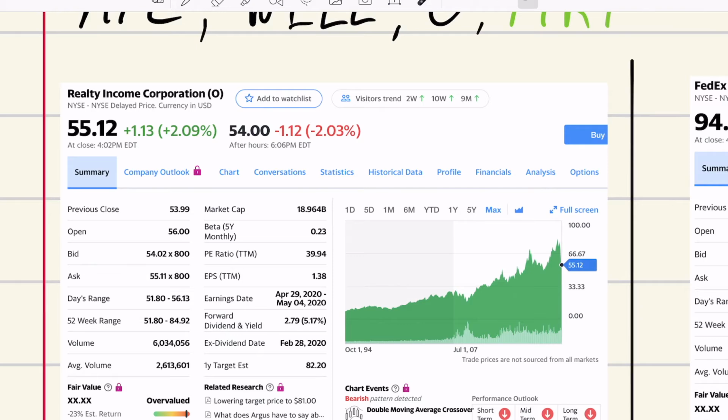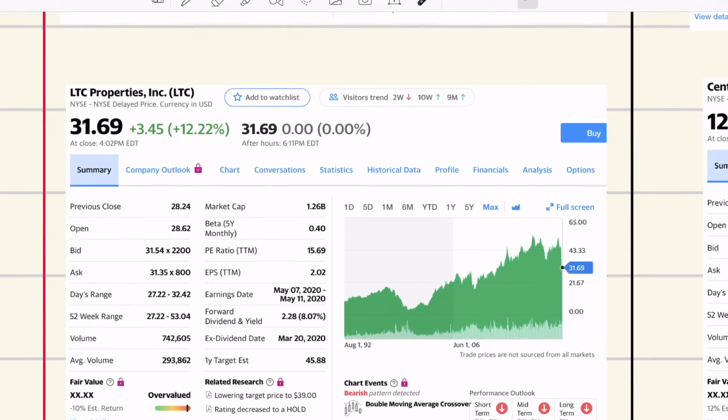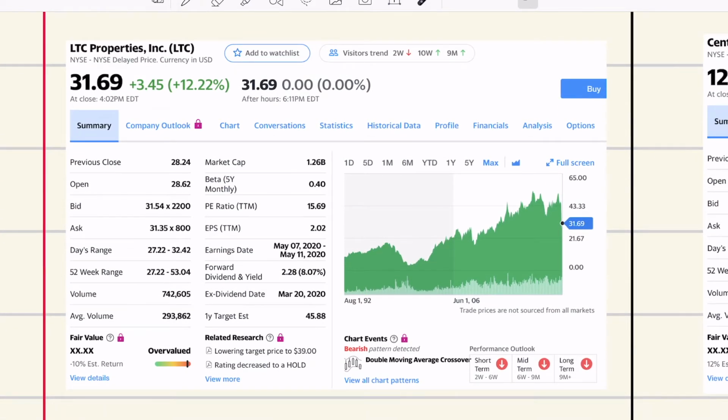The next company that I would like us to pay attention to would be the LTC company. So this company was also able to go through two different recessions, right? So the first one was back in 2000, so the dot-com bubble, and then it was also able to recover from the 2008, 2009 financial crisis. Right now it's trading at about $31 a share and dropped about 10 years of the price. So it's back in the 2010 price range right now. With it paying 8% in dividends, I also see a lot of value in this as a long-term investor.